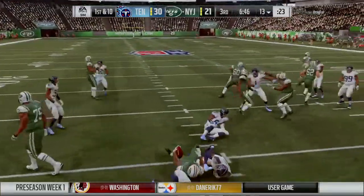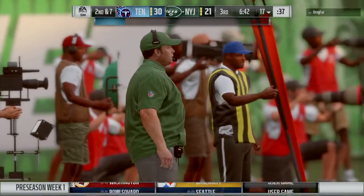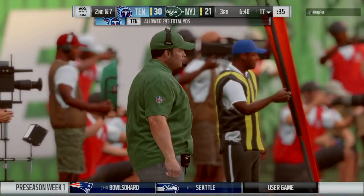Williams. And a short gain across the 15 to the 17-yard line. 3 yards on the pickup there, and it'll be second down.